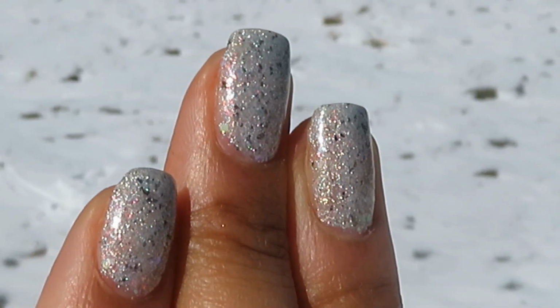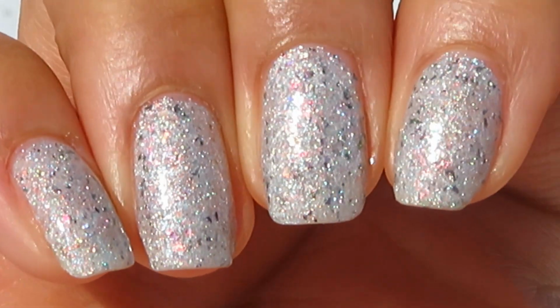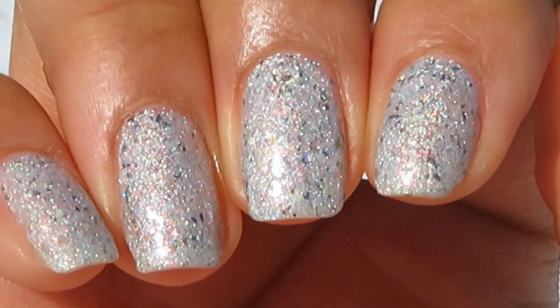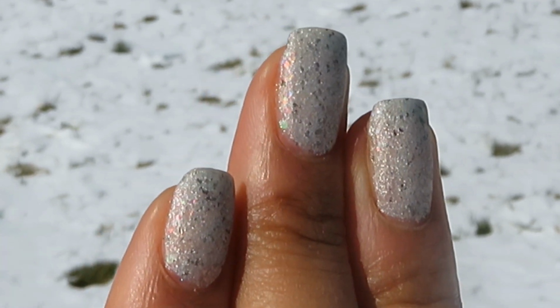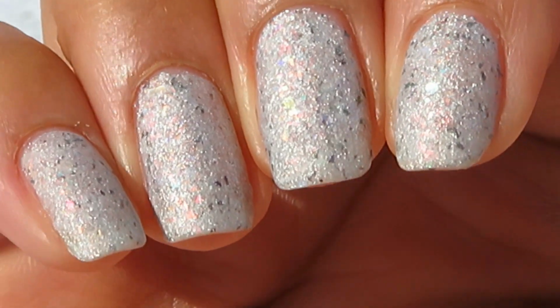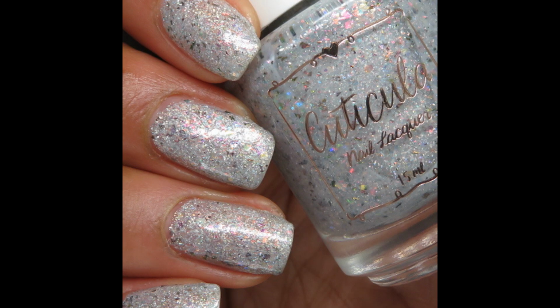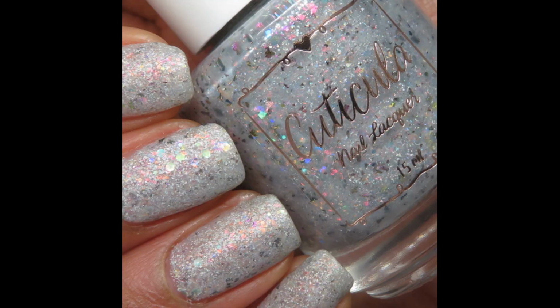And we had a gorgeous snowy day, so I couldn't resist getting some outdoor swatch videos and just check out how those flakes pop against that beautiful milky base. I love this polish so much, I was inclined to mattify it, and I was so pleased with how it turned out. I just think it makes the flakes all the more obvious, and I love that. Pictured are 3 coats of Beyond the Veil with a glossy top coat and a matte top coat.